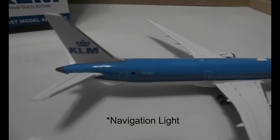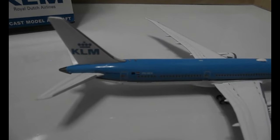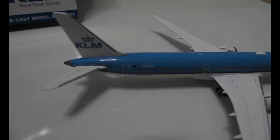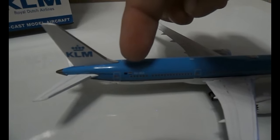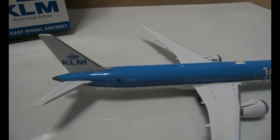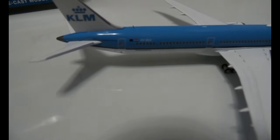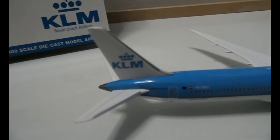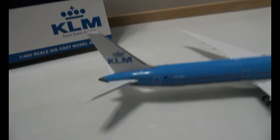You have the green landing light right here. And then you have the back emergency exits as well as the registration. Boeing 787-10 right there. And then you have the European Union and the Netherlands flag. And the registration and the Flying Dutchman there. And you have the KLM logo at the back on the empennage, very detailed as well.